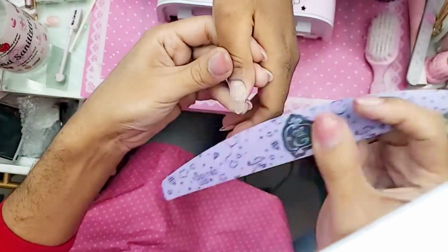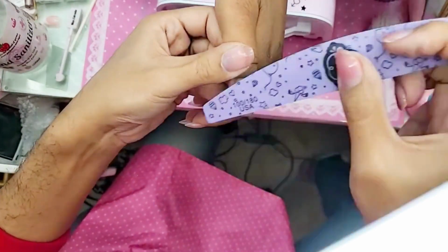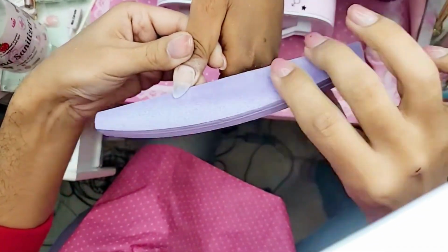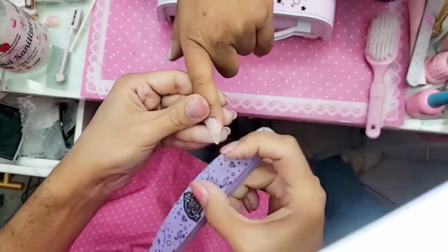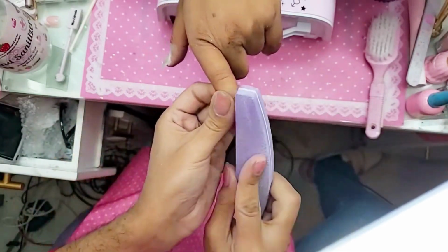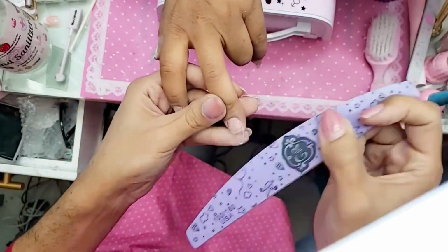Vista del Sur. So now I'm taking my purple buffer. I am buffing the whole top surface of the nail. Aren't they stunning? Obsessed. Are those almonds? These are Black Label sculpted almond in medium, my love.